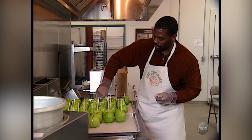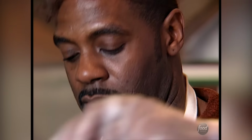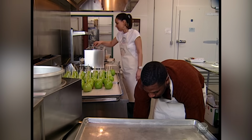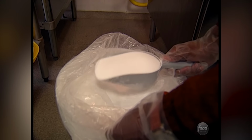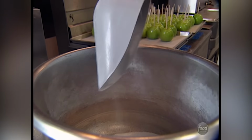Next, strong sticks are stuck into the bottom of each apple. This is a lot of hard work. Now that the apples are ready, Derek mixes up a batch of his candy coating. This is the secret formula here. One scoop of this and another scoop of sugar will yield about 30 to 40 apples.